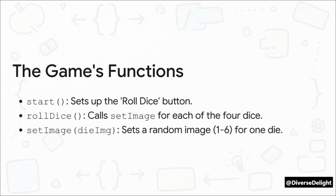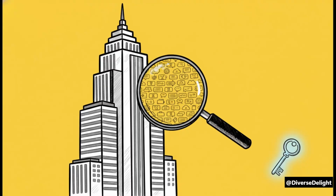And this is where the power of functions really, truly shines. Instead of one long, confusing script, we break the problem down. We'll have a start function to get the game ready. We'll have a rollDice function to handle the main action. And then we'll have one reusable setImage function that can update any die we tell it to. See? By breaking it down, the code becomes so much easier to write, to read, and to fix if something goes wrong.